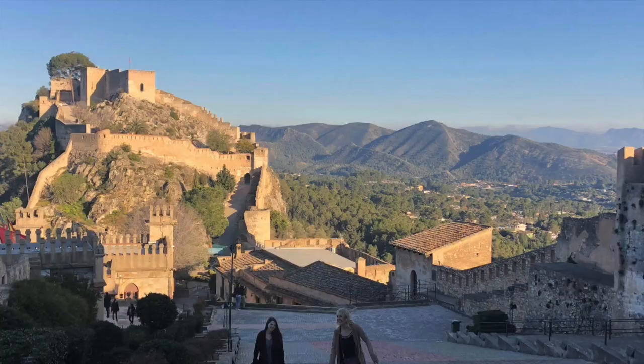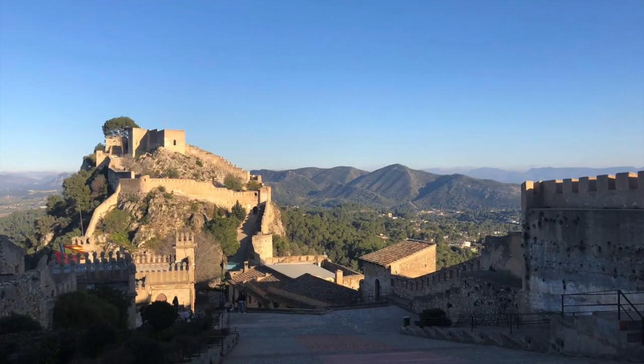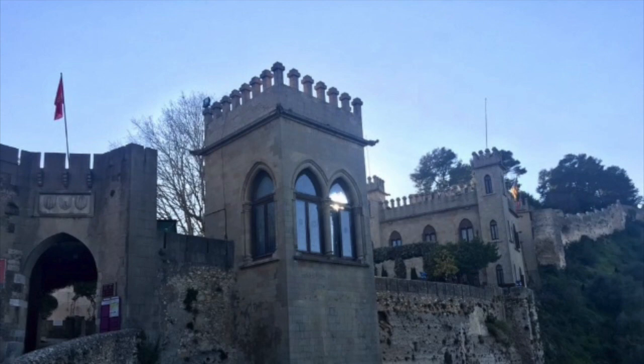Spain is such a beautiful country. I said it once and I'll say it again. And I love castles. So it was worth it. It was nice to go up there with everyone and soak it all in.